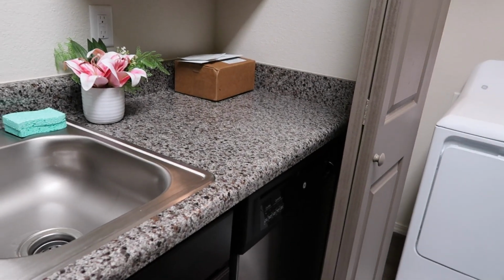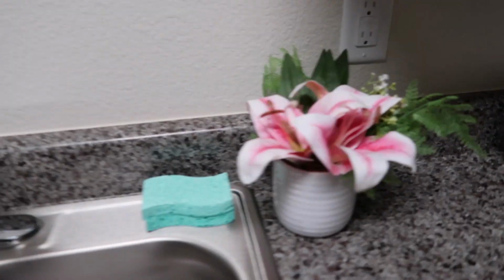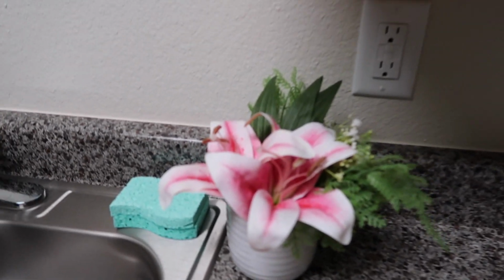We do have a dishwasher, but we'll probably just be washing our own dishes since we got the cute little sponges. And then this is what, don't show the packages. But then that's what I got. I wanna get more. And we're gonna get more.